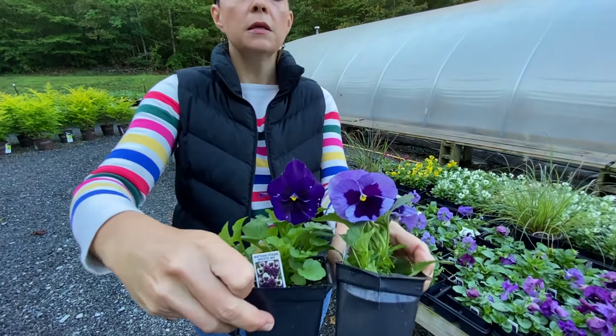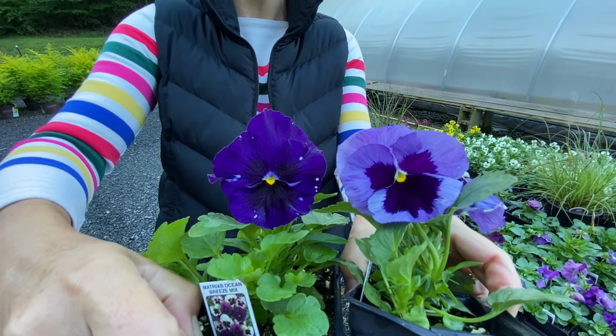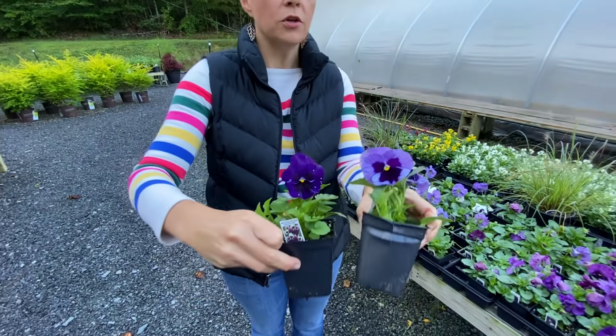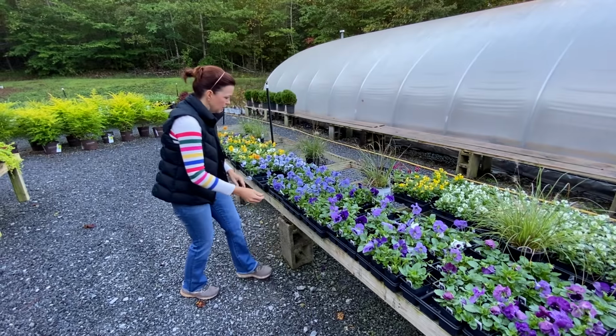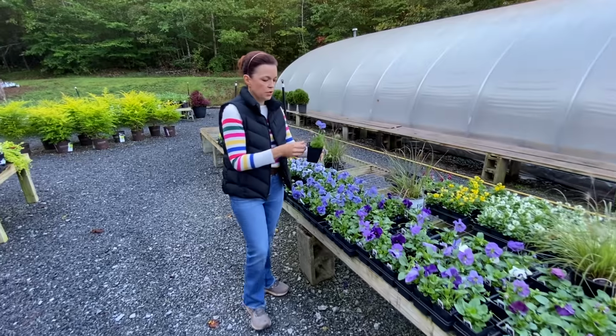These mixes obviously are just what they say. They are mixes with different colors, but that are really compatible with each other and go well together. So I love this ocean breeze. Again, it's a nice cool color. And, oh, look at this. This is the Matrix True Blue.